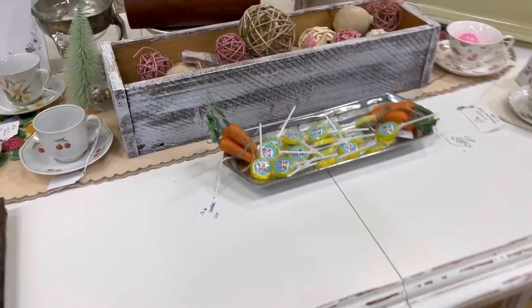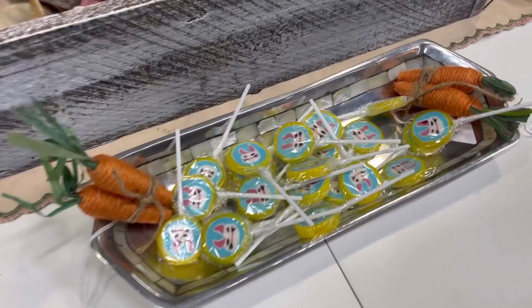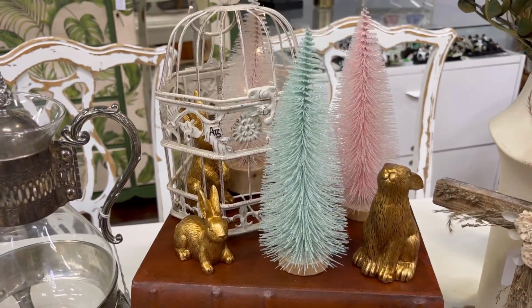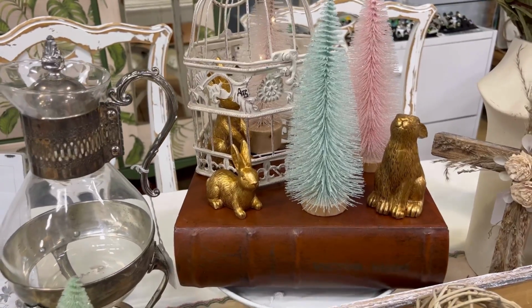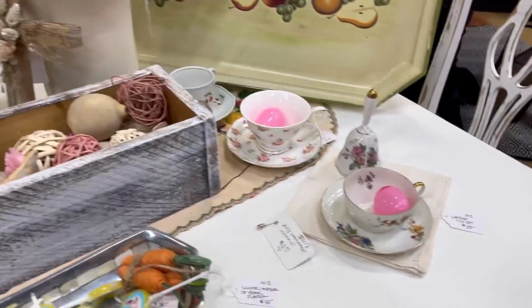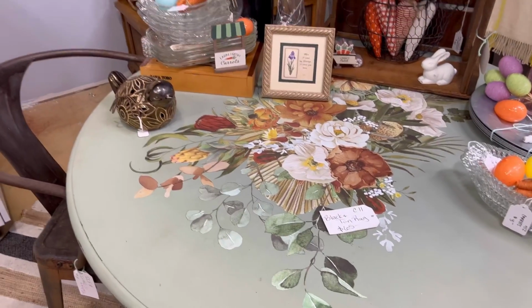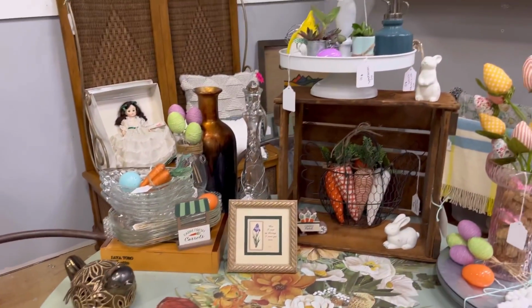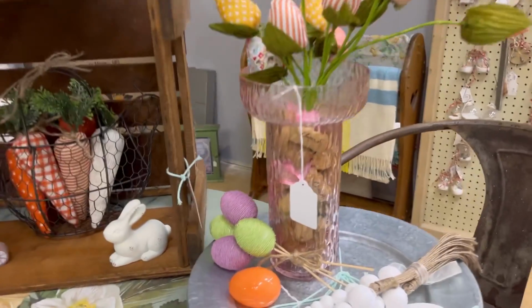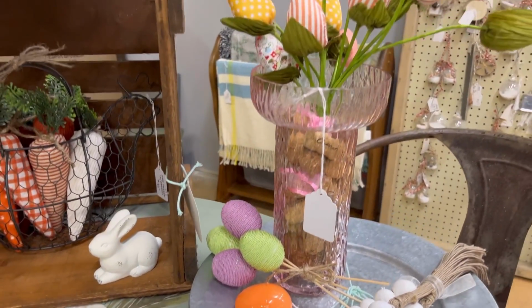I've used that fabric. Oh, it's a little loud. Little yummies. And I love the pink and teal bottle brush trees for the season. It's really very sweetly done. And here is another great burst of spring without it being overdone. This pink base is really beautiful.